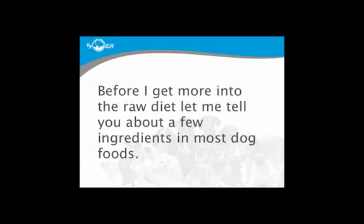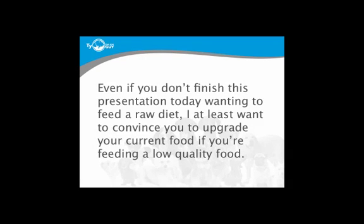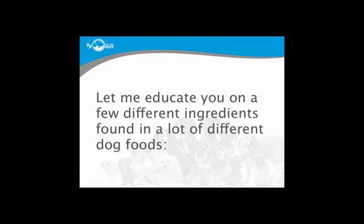Before I get more into the raw diet, let me tell you about a few ingredients in most dog foods. They're pretty prevalent and pretty common in a lot of dog foods. So even if you don't finish this presentation today wanting to feed a raw diet, I at least want to convince you to upgrade your current food if you're feeding a low-quality food. Let me educate you on a few different ingredients found in a lot of different dog foods.